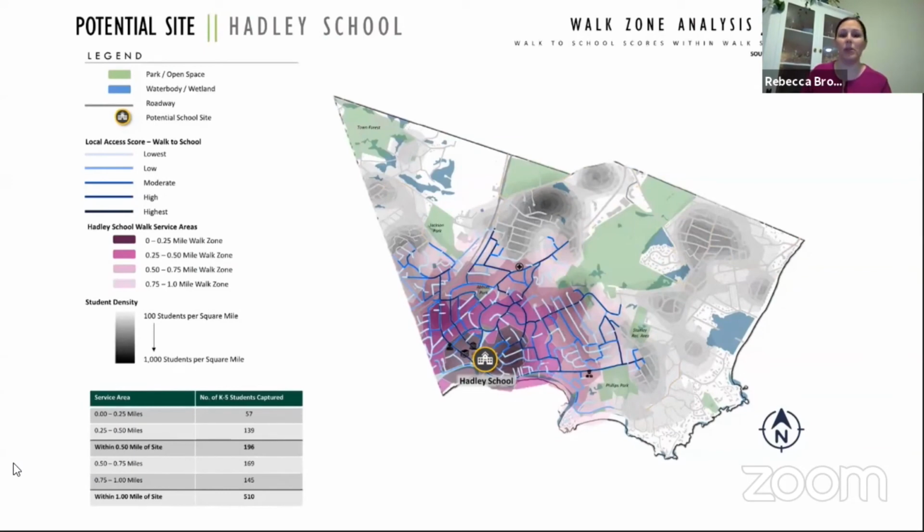So the next thing that we looked at was the walkability of the areas around the school to assess the likelihood that kids will walk to the school.